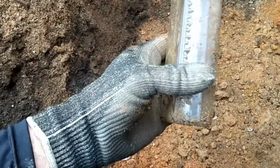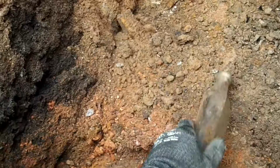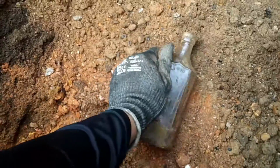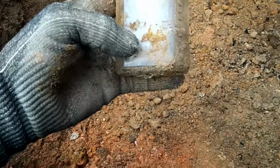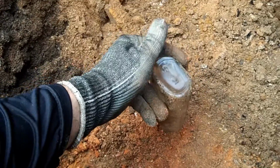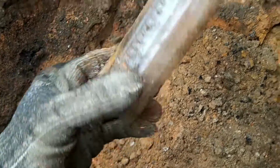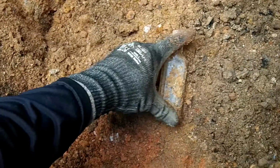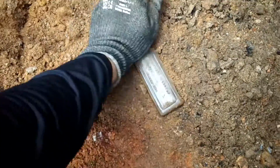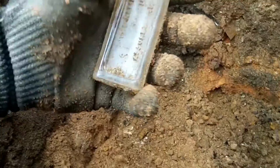Some kind of cork top graduated medicine, maybe? Perhaps. It's interesting. I don't see anything wrong with that. It's a nice bottle. And what's this? St. Joseph's. Those come in a variety of shapes and sizes.